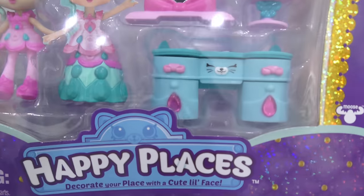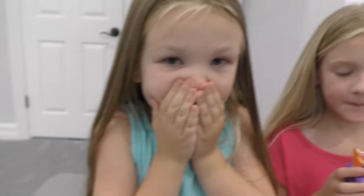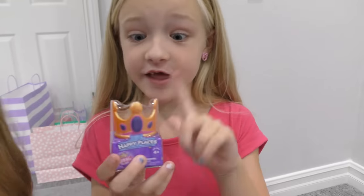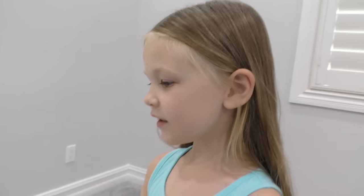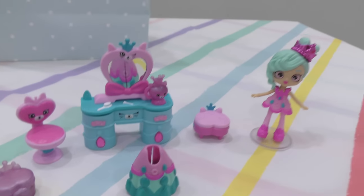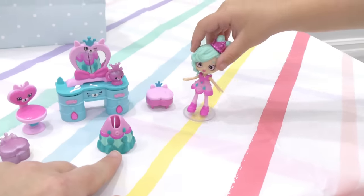Ooh, did you see that? Look at how cute it is. Decorate your place with a cute little face. And guys, I think that this is the ultra rare because it's gold. So let's get opening. Guys, check out my Fox Vanity. All right, we've got Madison's Fox Vanity opened up. And who is this shoppie, Madison? Princess Glossy.